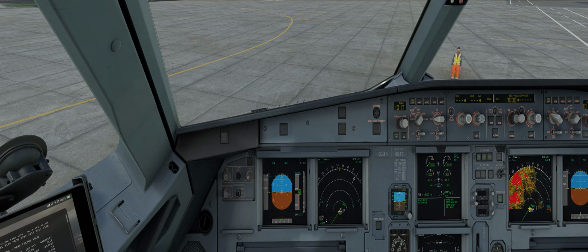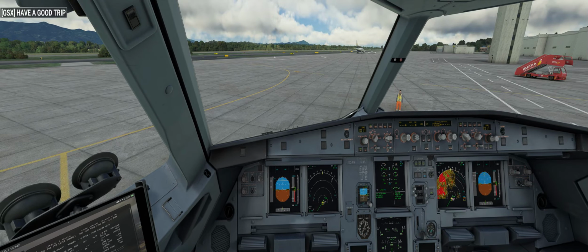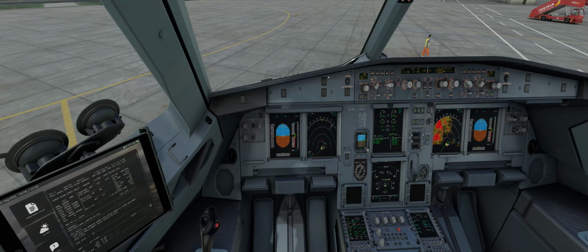Ground spoilers armed. Auto brakes to full. Give him a little wave. Adios. Everything's looking good. Looking good.